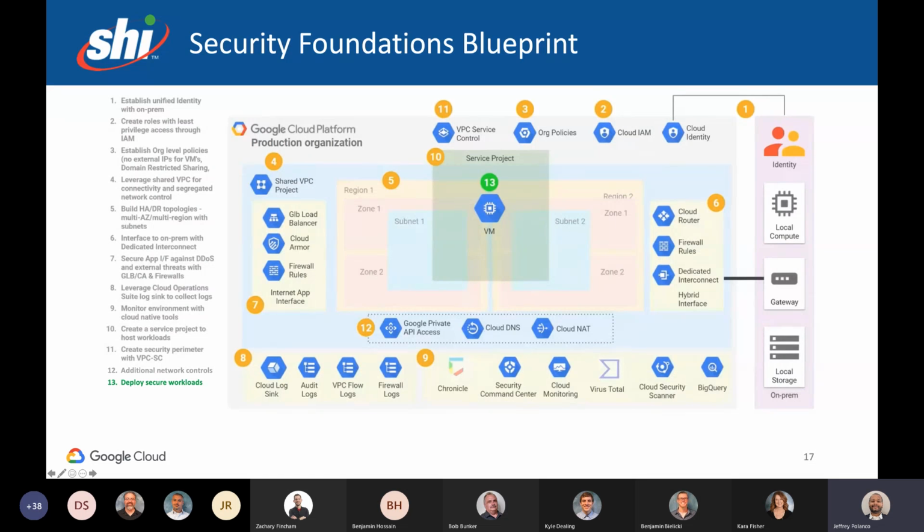7's back on the left. Secure internet-facing applications with load balancers, firewall rules, and Cloud Armor. So Cloud Armor is Google's web application firewall that provides protection against DDoS attacks, supports IP whitelists and blacklists, enables geolocation-based controls, and provides application-aware defense for SQL injection and cross-site scripting attacks.